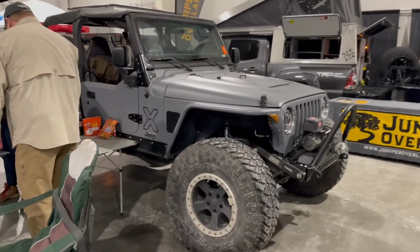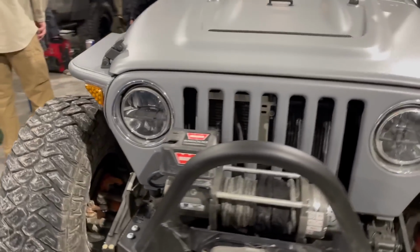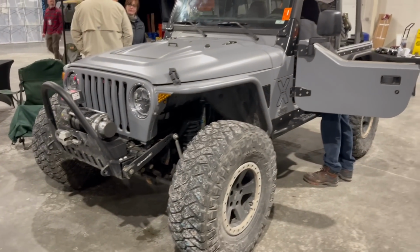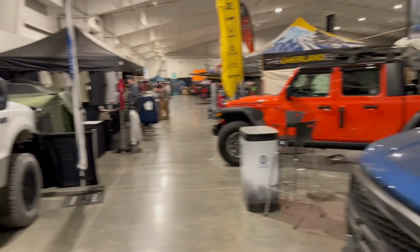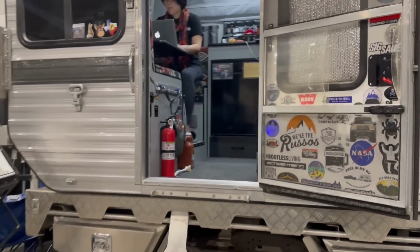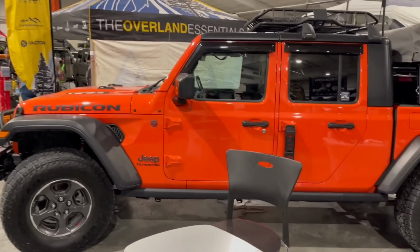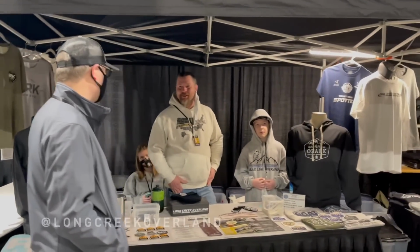Super cool TJ here. Look at that. Bet you guys still wish I had the TJ. Pretty cool Ford. It's crazy. I love the variety here. There's so much for everybody. Brand new Rubicon.